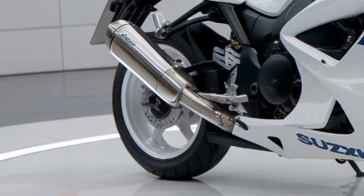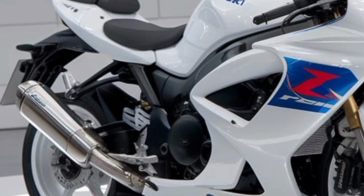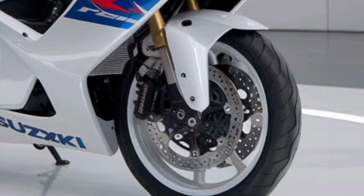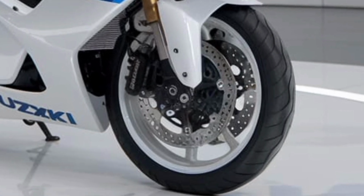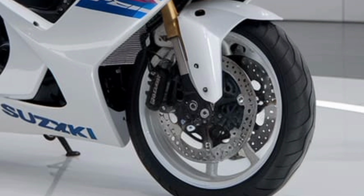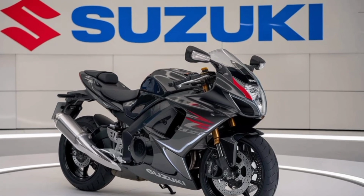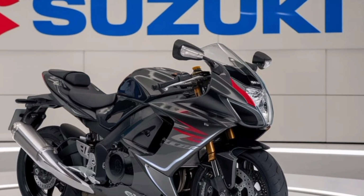Now, let's talk design. The Gixxer 155 SF wears its race DNA with pride. The front fairing has been slightly tweaked for 2025, with subtle aerodynamic revisions to improve airflow and reduce drag. The headlamp setup remains a sleek, aggressive LED unit that looks menacing at night and futuristic during the day. Suzuki has added a new dual-tone color palette this year, including options like metallic Triton blue with silver accents, and a stealthy matte black edition with neon stripes.